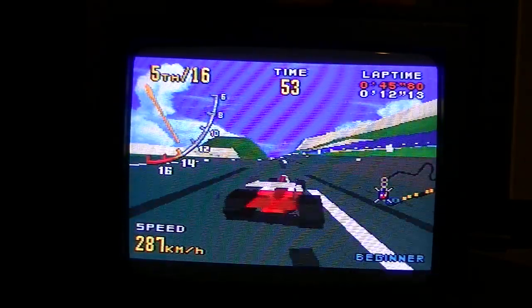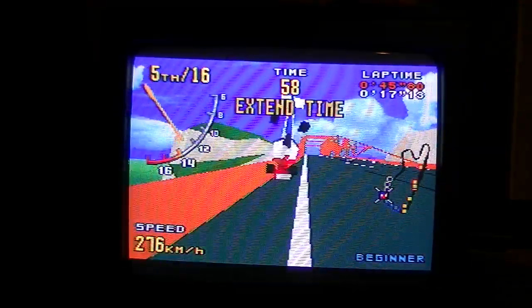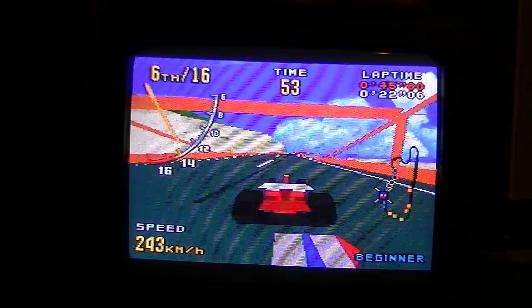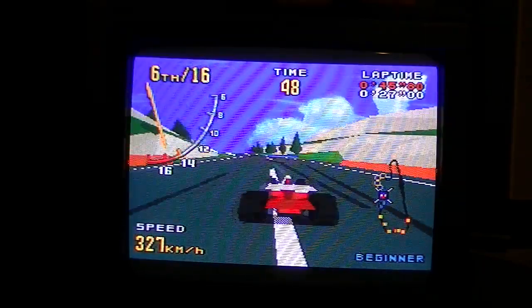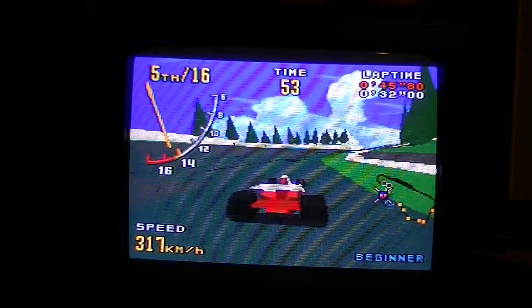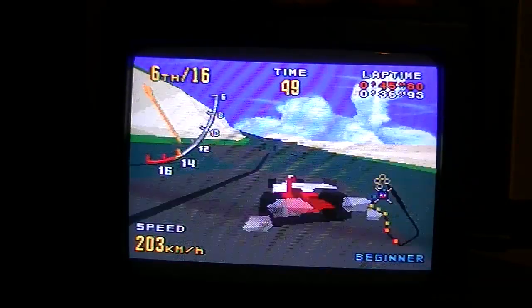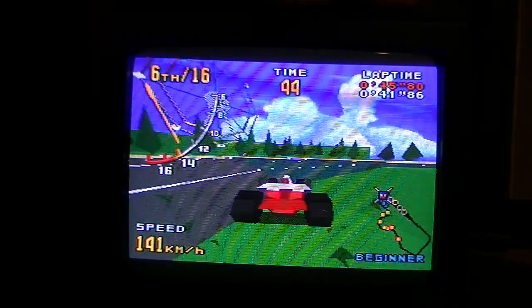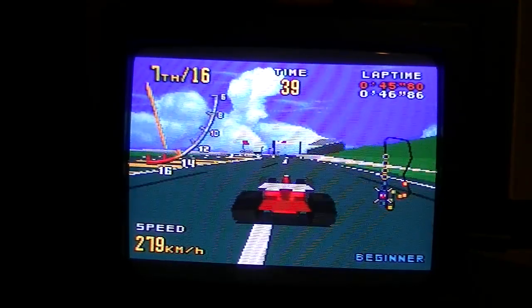And I love Daytona USA, and I love my Saturn. Speaking of the Sega Saturn, it's still working just fine. Unfortunately, I still have just that one game for it, and that's Daytona USA. I need to get some more. I particularly want Earthworm Jim 2 and Sonic 3D Blast. I'm starting to not do so well now.